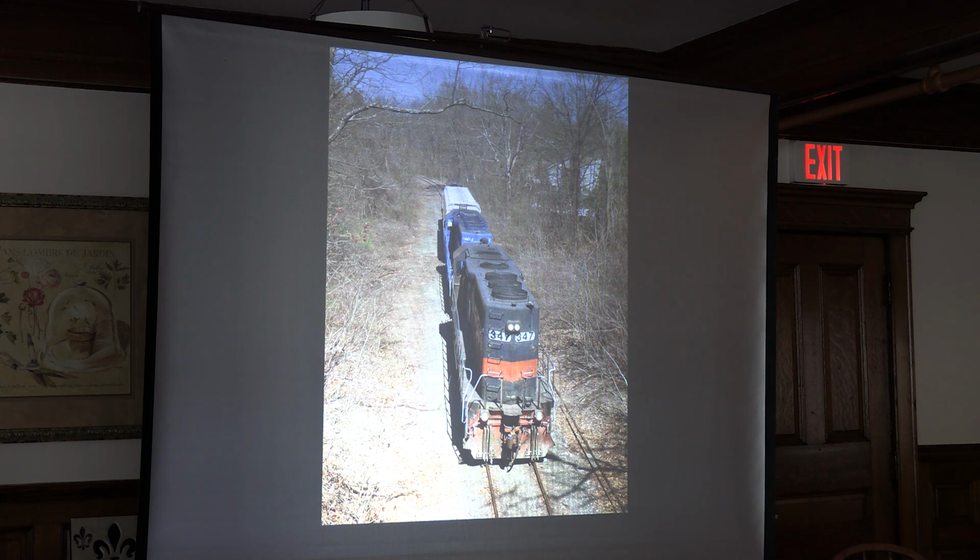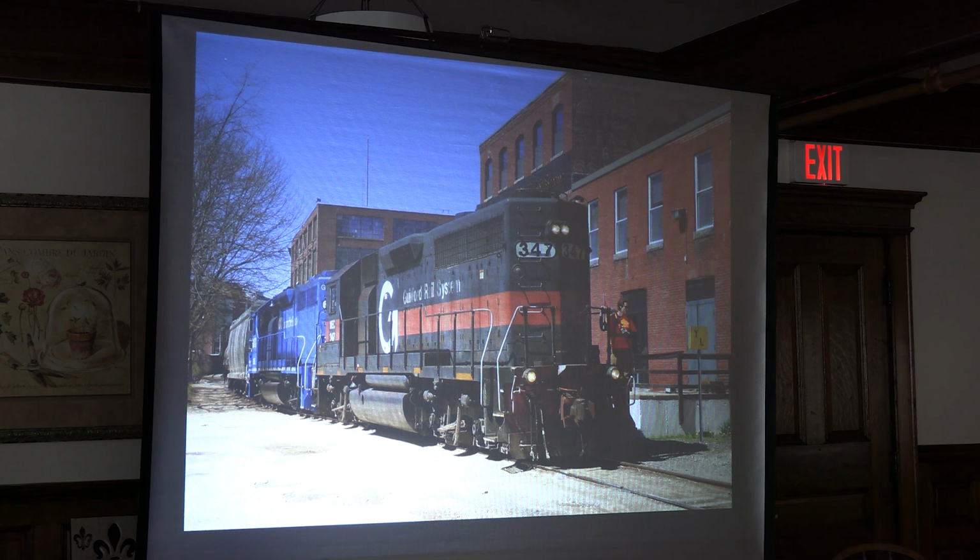About to duck under Fairmount Street in Nashua. And coming into the yard limit, milepost I-1 in Nashua. And this is where I had to sign off. I had to work Second District 2 this day. Went home, dropped off the dog, had a quick lunch, went to work.